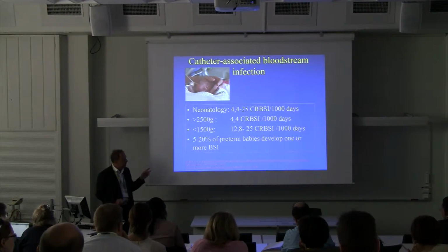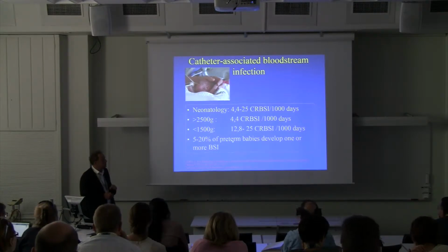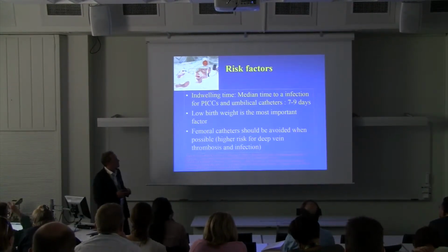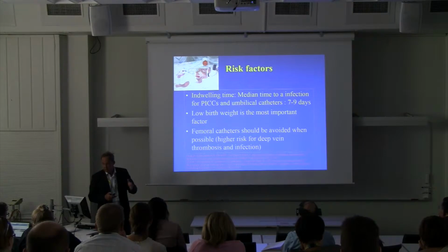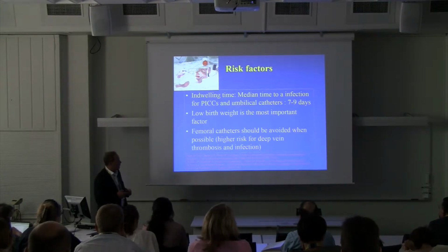And the NHS also published a review, a survey on 20 university clinics in the UK, that between 20 and 25% of preterm babies develop one or more bloodstream infections. Okay, what is the most important factor to get such an infection? It's a low birth weight, and secondly, the time of indwelling of catheters, because the median time to develop a catheter-associated infection is not 1 or 2 days, it's between 7 to 9 days. So the longer the catheter stays, the higher the probability of any catheter infection.